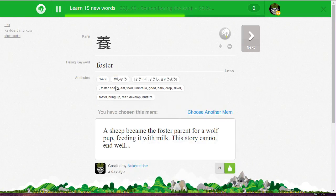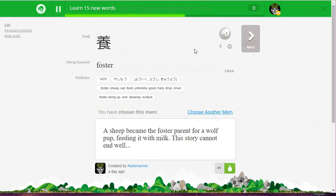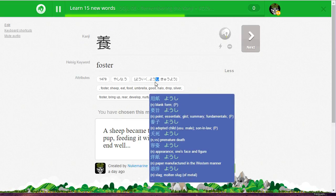Let's see, yashinau. Yeah, it's not showing that. Some words also use it. Instead of nurture, yoiku: bringing up, rearing or upbringing. So literally, it's foster and bring up. Yoshi, third word: adopted child. Okay, so foster, and literally foster child. There we go.